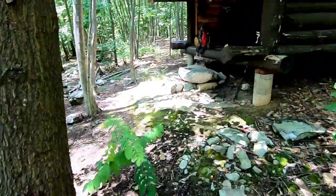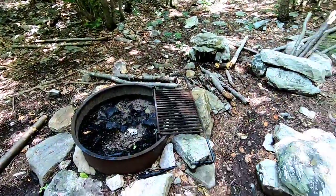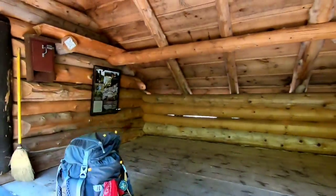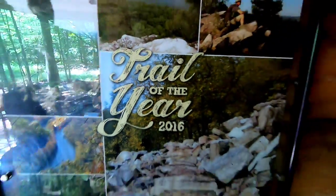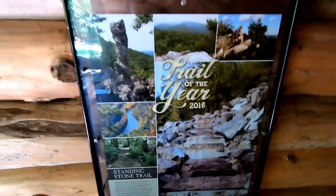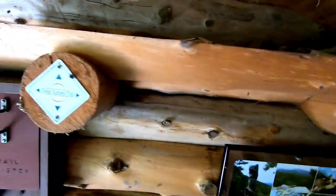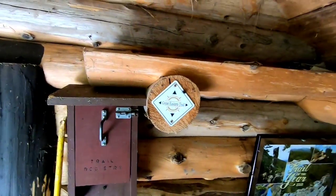So the shelter has this cute little fire ring with a barbecue and lots of nice roof area. And then this poster, Trail of the Year 2016, Standing Stone Trail. They totally deserve it. It's got a really amazing group of people behind this trail. Oh, and that's Monument Rock that I missed yesterday. Or not yesterday, the day before yesterday. And the emblem for the Great Eastern Trail. This is the eastern route for the Great Eastern Trail coming through Pennsylvania.